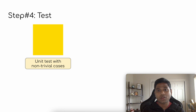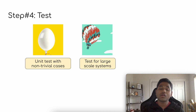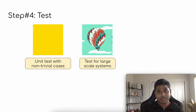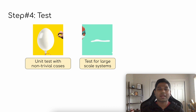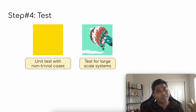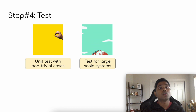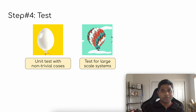Make sure you are testing your system for more than trivial use cases, and definitely write them down. And then also talk through how you would test the same thing in a large scale environment. A lot of times these coding questions might be of limited scope, that you would just have a bunch of values given in and a bunch of values coming out. But think about how a similar system would be tested if it's deployed in a larger scale environment.